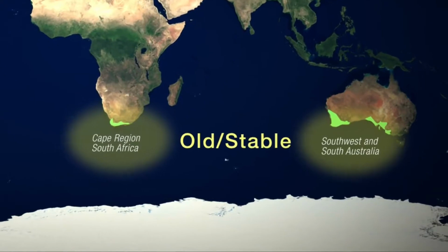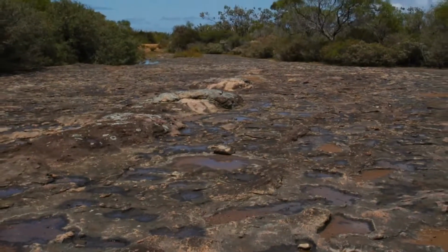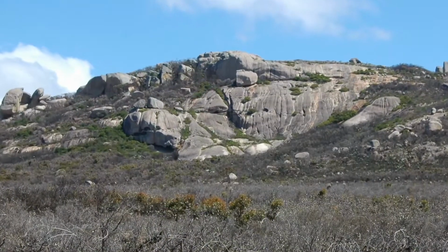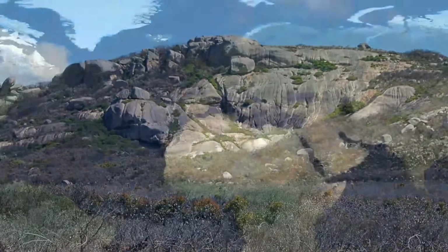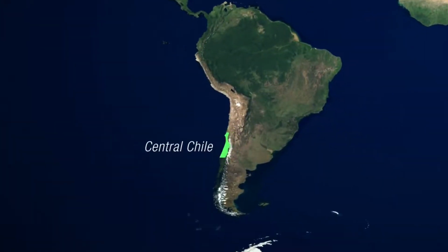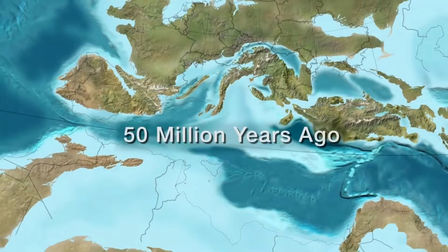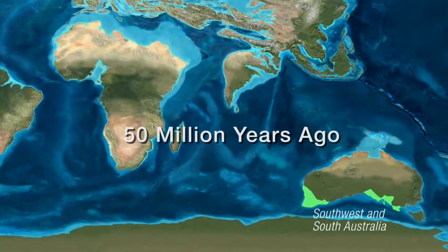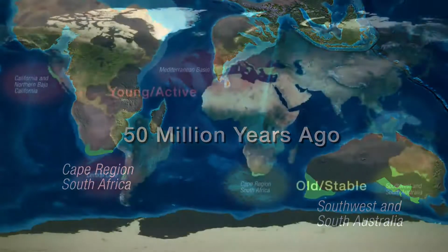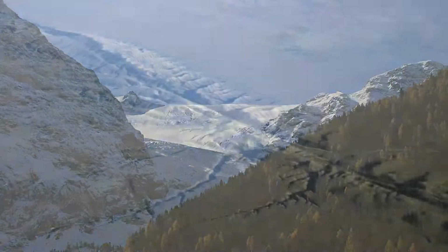The Cape region of South Africa and Southwest and South Australia are both ancient landscapes with infertile soils. These regions have experienced relatively little geologic disruption for 120 million years. By contrast, the Mediterranean basin, California, and central Chile are younger landscapes. Large portions of these areas were inundated by shallow seas, when Southwest Australia and the Cape region of South Africa were already dry land. In more recent times, these younger landscapes have been further altered by mountain building, glaciers, and earthquakes.